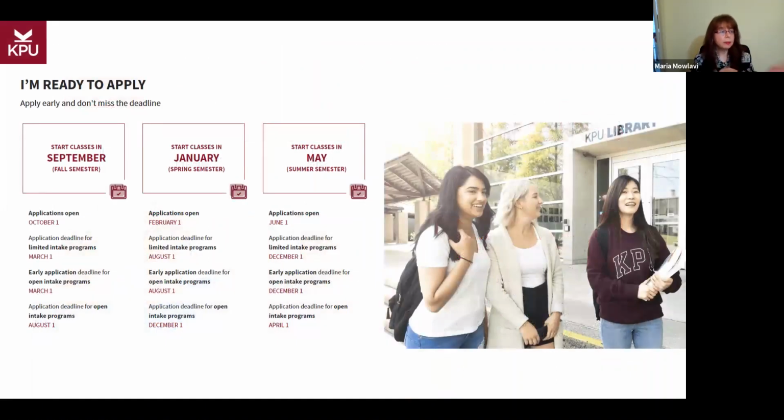Once again, this gives you an idea of what our schedules look like. We have our fall semester, spring semester, and summer semester. Important information is the deadlines for limited intake. That is a very sensitive time. If a student wants to take a limited intake program, March 1st is the date to remember. If they want open intake, they can apply by August 1st, December 1st, or April 1st. So there is more flexibility on open intake programs.